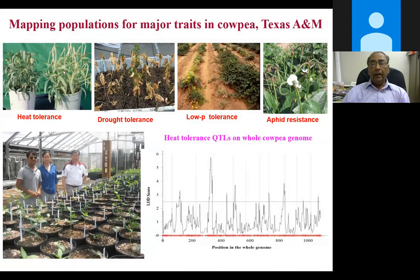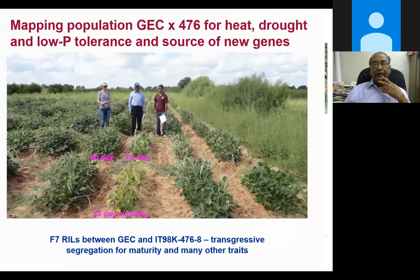Now, after retirement from Nigeria, I made an arrangement to be a visiting professor at Texas A&M and also in India, and I collaborate with my Brazilian colleagues. So this is the work that we have done here at Texas A&M. It is heat tolerant, drought tolerant, and low phosphorus tolerant. And the heat tolerance gene is 1 QTL. Now the gene is being tracked.